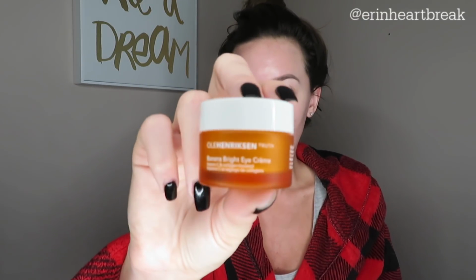So that was cute. As that's sitting in my skin, I don't want to apply a serum or anything yet, so I like to go in with my eye cream. For the eye cream, I use the Ole Henriksen Banana Bright Eye Cream. I see this everywhere. Everyone uses it.